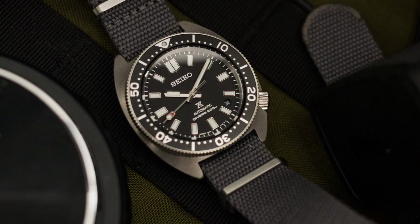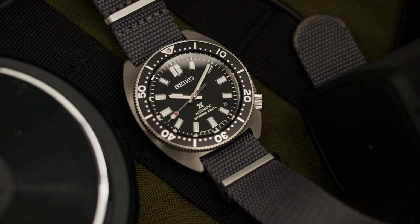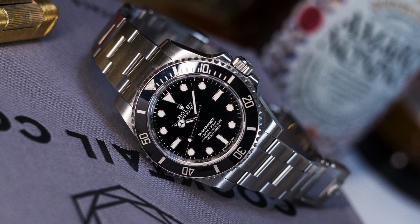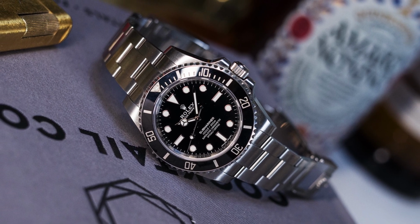In reality, it's quite rare to have a brand that fully manufactures everything themselves. These would be a fully vertically integrated manufacturer. Almost all watch brands, even watch brands that have in-house movements, are outsourcing some part of the manufacturing or design or engineering process of this.